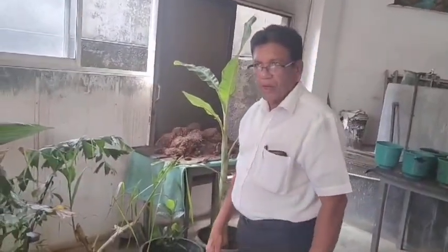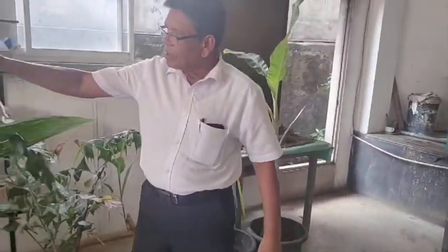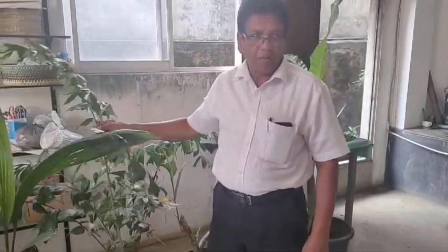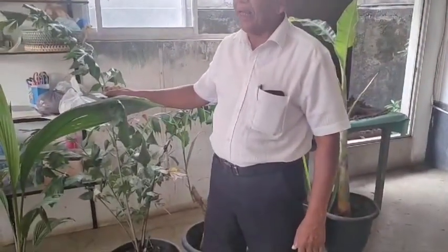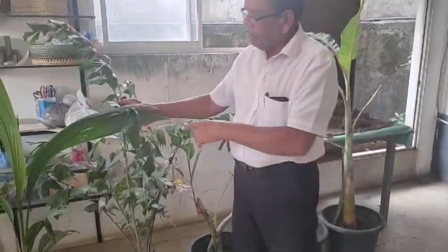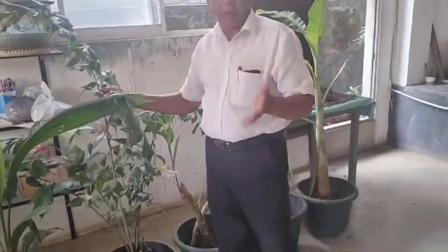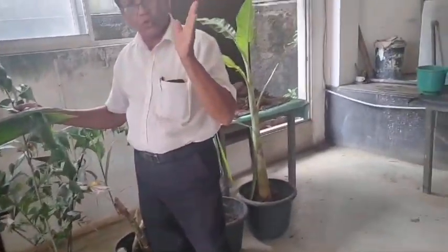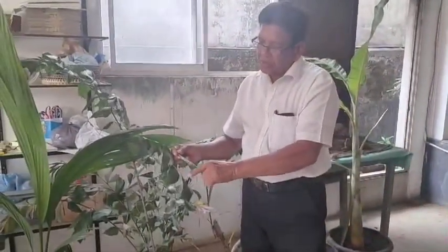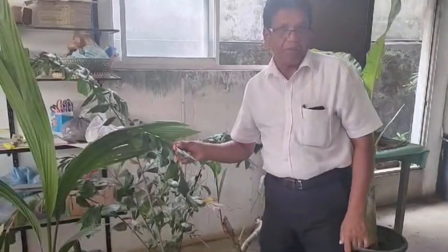Now I will name the plants you see here. This is a coconut tree. Here is fish tail palm, one kind of palm tree. We are getting another benefit also from this plant. When it grows and flowers, we tap the flower and get honey also from this plant. That honey especially we use to have with curd. In Sri Lanka we call it kitul. The end of the leaves is just like a fish tail. That's why we call this fish tail palm.